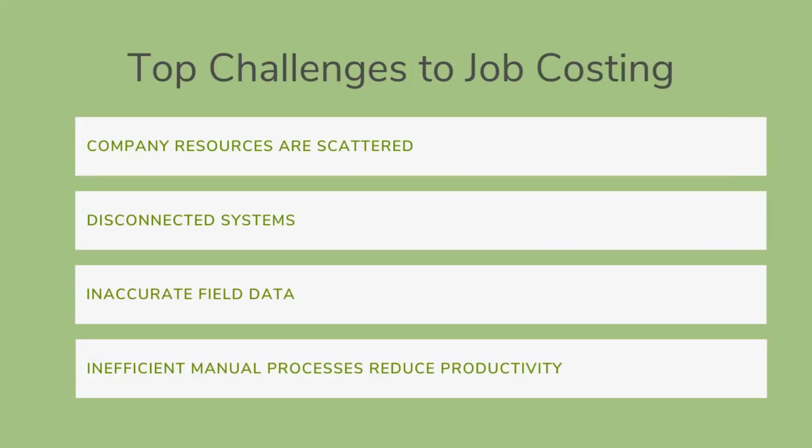Some of the challenges in doing that, of course, with companies that we work with and we talk to every day, resources are scattered. You got people everywhere. It's like herding cats. Systems are disconnected. They're not talking to one another. Again, Excel is a dead system. It is a lifeless spreadsheet system that, again, does not have that interactive connectivity and integration that companies like to see. Paper, of course, is way worse. Of course, because of those challenges, the data is inaccurate.